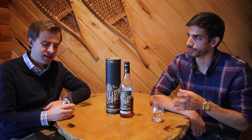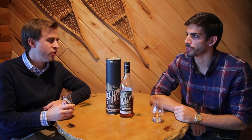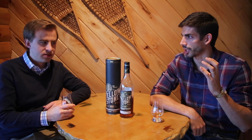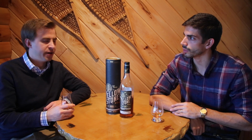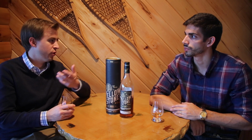Is that like a medium to long finish? Yeah, it sticks with you pretty good. It's 105 proof. It's sweet up front, and then a nice warming toasted oak finish. Yeah, that's spot on. It's a very good whiskey. I think they picked well with this blend. Things mingle together pretty well, balanced.